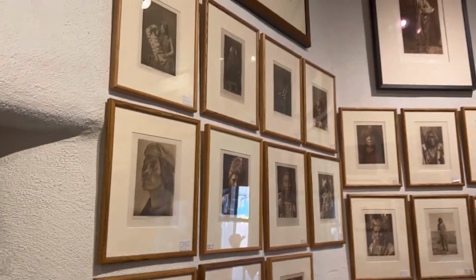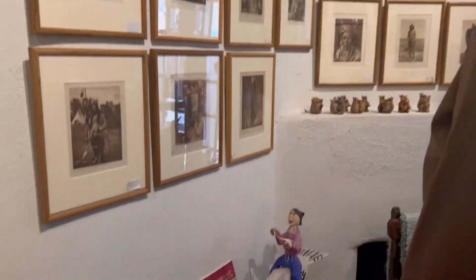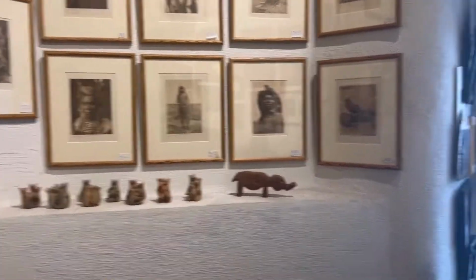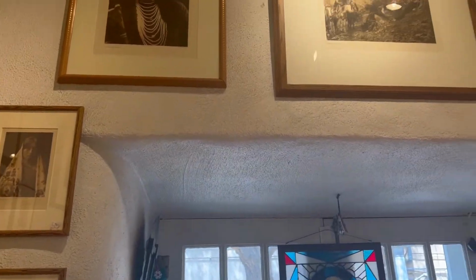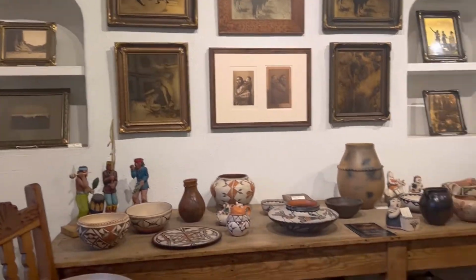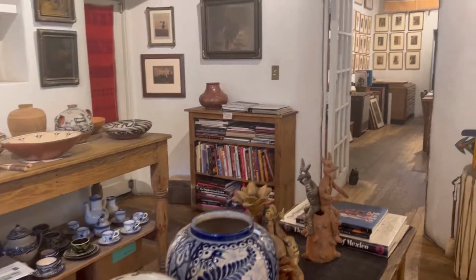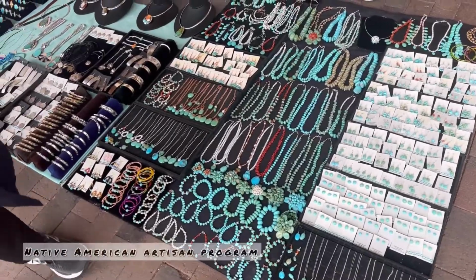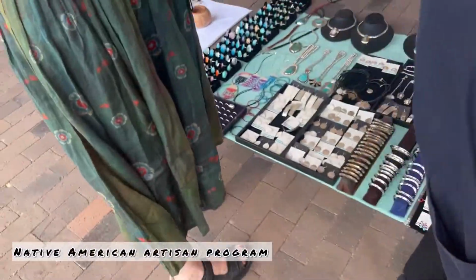Inside of the Rainbow Man was a lot of Native American artwork, lots of portrait photos of different Native American figures. The Rainbow Man has been open since 1945, featuring vintage jewelry, different Native American pieces of art, and Hispanic art as well. And then there's some on the other side too.